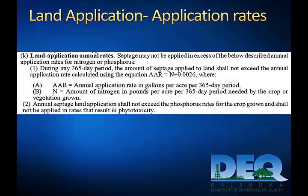Now, every time an application for a permit to land apply comes in, we identify an application rate, and that application rate is based on a few different things. It's usually based on the soil, but it's also based on the type of vegetation that's going to be grown. The reason that we base it on the type of vegetation is because the vegetation is going to be able to take up the nutrients that are found within the septage, and each type of vegetation is different. It's not the same for every vegetative type.